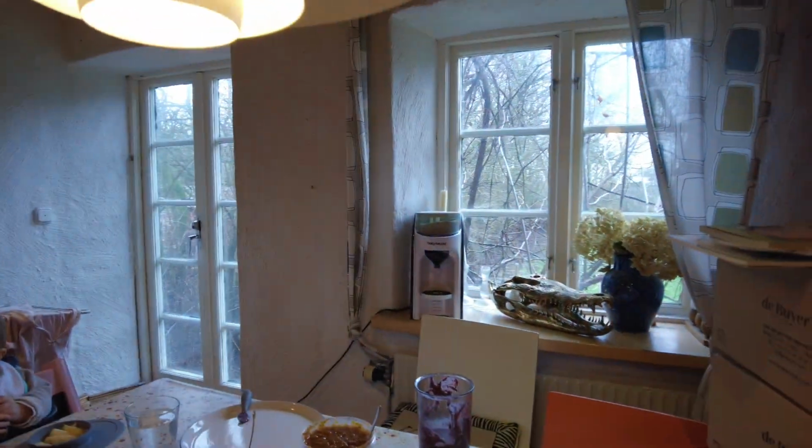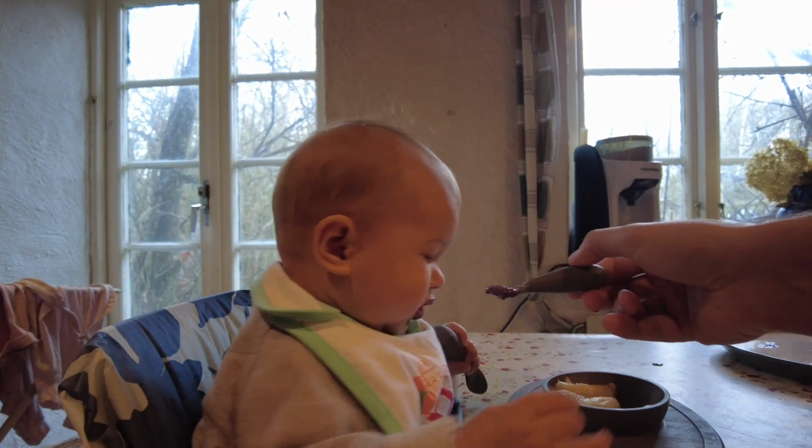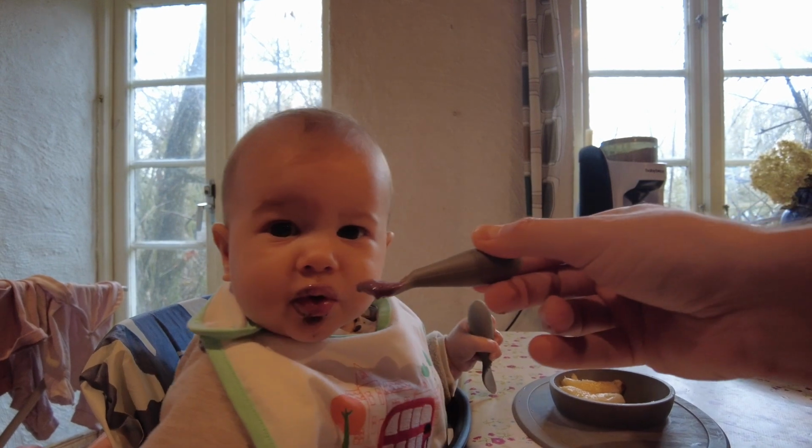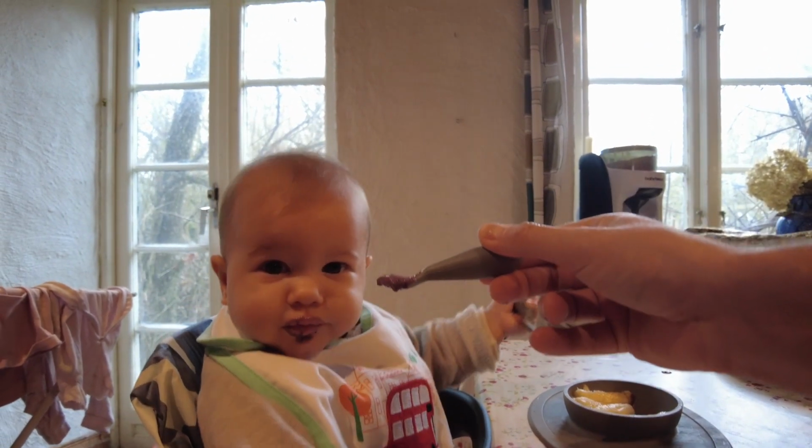Made some scones. Got the blueberry jams. Little ladybug is eating her first blueberries. It's got a little blueberry mouth. Nom.